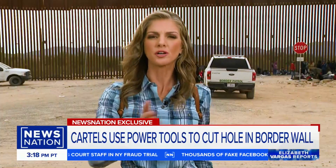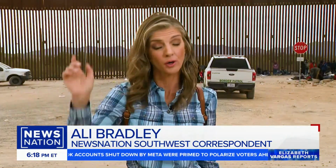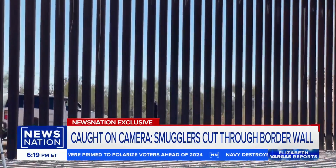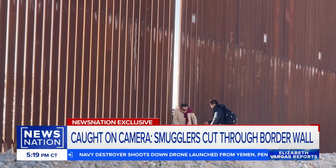Yeah, Connell, it's work smarter, not harder down here for the criminal cartels, who have figured out that it's more efficient to go through the wall than it is to go around it or over it. So take a look at what we witnessed out here. In Lukeville, we watched as cartel SUVs started showing up and escorting 8 migrants from Peru through a previously cut gap in the border wall.